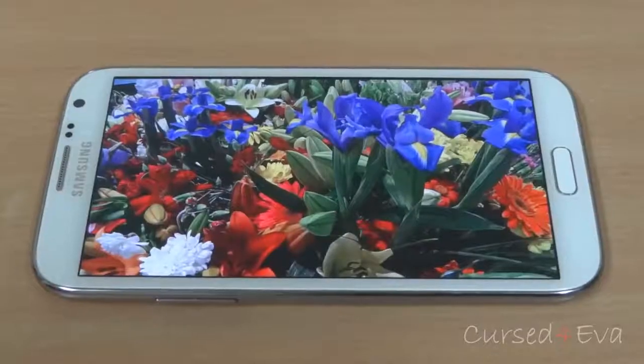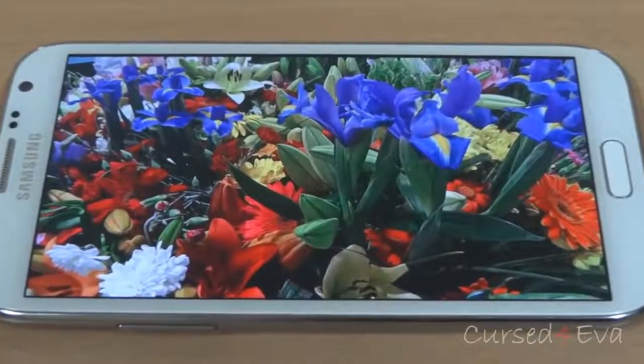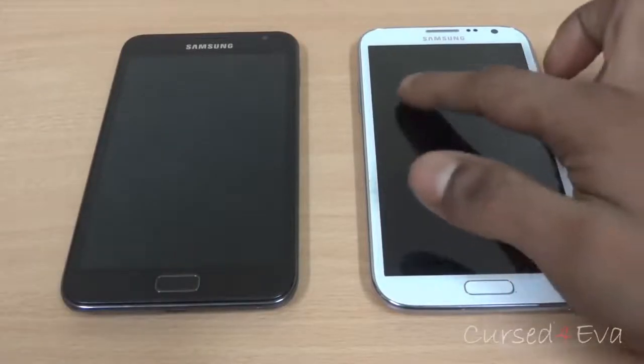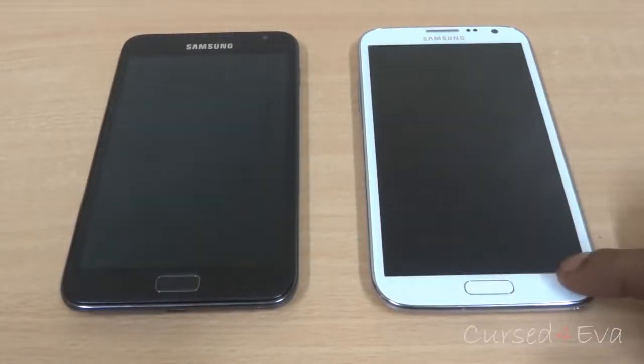The next year we had the Note 2. It was a refinement, the display size grew, but the aspect ratio changed from 16:10 to 16:9. Fun fact again, this was the only Note to get a resolution cut. Don't get me wrong, it was still a best-in-class display. The loss of about 80 pixels was due to the change in aspect ratio, but it's still a fact that not a lot of people remember.